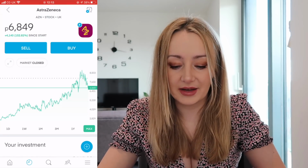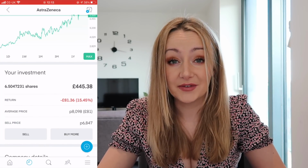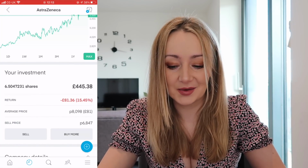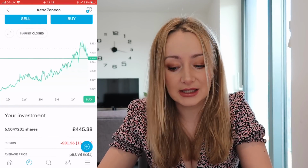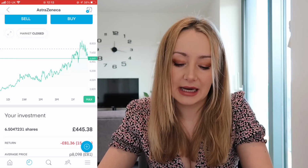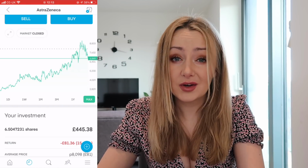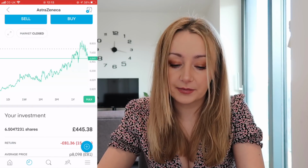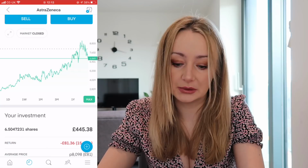AstraZeneca next, I've added half a share here, currently down 15.4%. You can see the graph here, it is just tumbling down, which is why I've been adding very tiny amounts here just to average out the price. I'm going to hold and see what happens. I do think that they will recover, but we'll see.